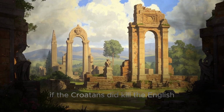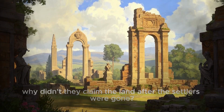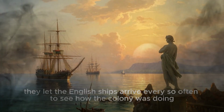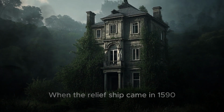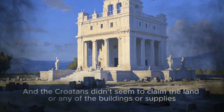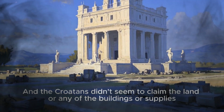Also, if the CROATOANs did kill the English, why didn't they claim the land after the settlers were gone? Instead, they let the English ships arrive every so often to see how the colony was doing. When the relief ship came in 1590, they found no sign of the settlers except for one structure. And the CROATOANs didn't seem to claim the land or any of the buildings or supplies.